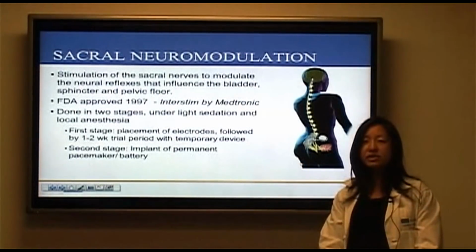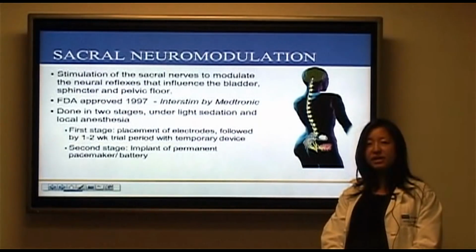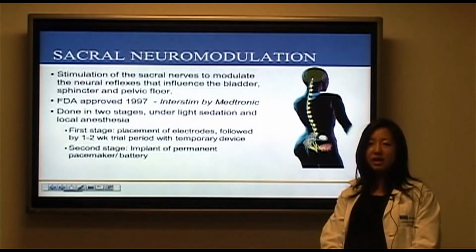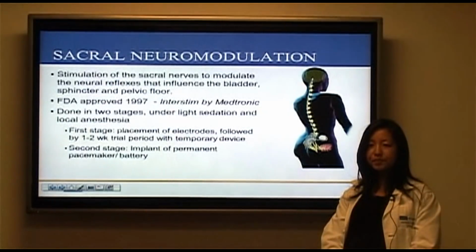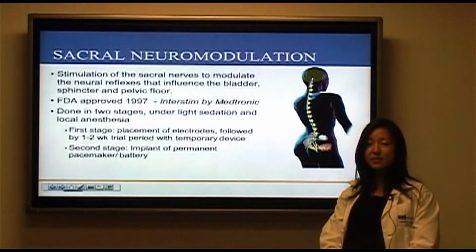The third option is sacral neuromodulation. This is a device that was FDA approved in 1997, and it's manufactured by Medtronic, which also makes cardiac pacemakers. It works by stimulating the sacral nerves to the bladder and modulating the reflexes that influence the bladder, sphincter, and pelvic floor. It's typically done in 2 stages, under light sedation and local anesthesia.